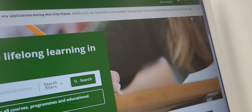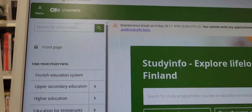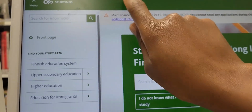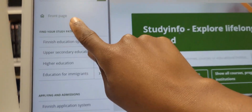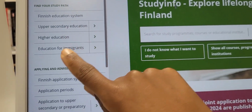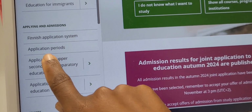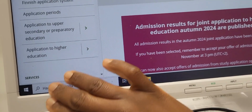You put it English. So from this website you can see we have several things. It's very well arranged, very clear. Studyinfo, so it is Studyinfo.fi. That is Opintopolku. Then you come to the front page. Then you have Finnish education system, upper secondary, higher education for immigrants, and then applying and admissions, Finnish application system. You can see application periods, very clearly written down here.